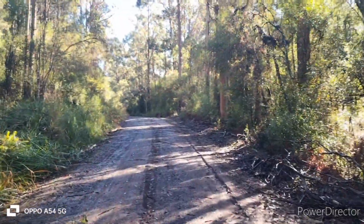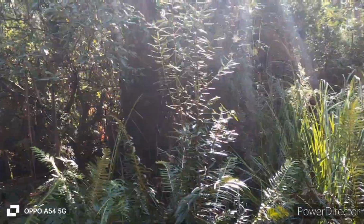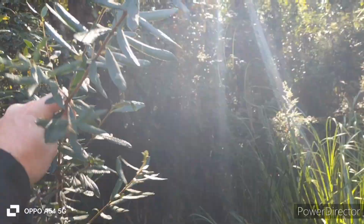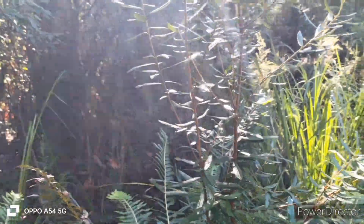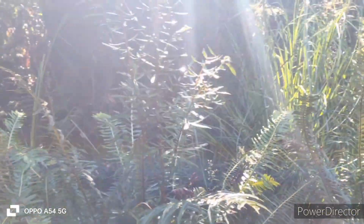Onwards and upwards. Another little beauty, another one of my favourites. So here's a little Pimelea. It's Pimelea drupacea, cherry rice flower. It hasn't got anything on it at the moment, but absolutely beautiful trees. Pimelea drupacea, cherry rice flower.